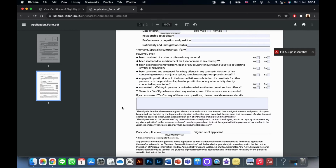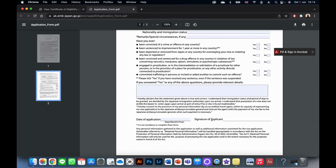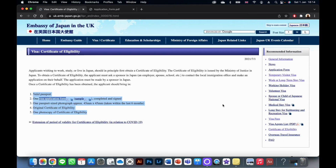So that's cool. And then you obviously date and sign it, and once you've got all this together, you can send it all off to the Japanese embassy in the UK, which is in London, and get it processed as quickly as possible.